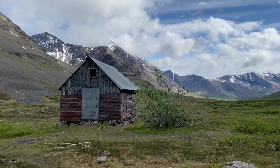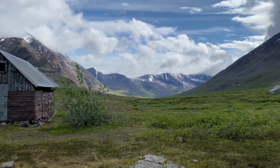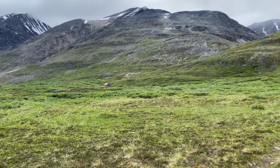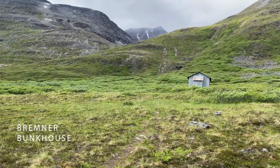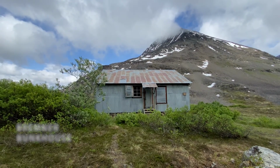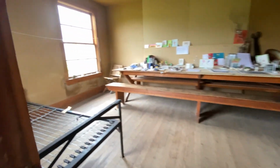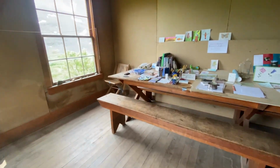Another seemingly long and flat 1.2-mile hike from the airstrip would lead us to the rest of the historic buildings from the 1930s and 1940s, as well as the Bremner Bunkhouse, which serves as a refuge for backcountry travelers. The bunkhouse is not a public-use cabin because it is on the National Register of Historic Places.